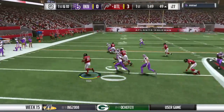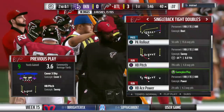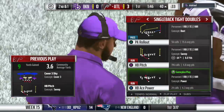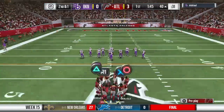Now they'll run it on the toss, and he'll go out of bounds right around the 40. Give him 9 on the carry that time, and they're set up with a 2nd and 1. Okay, didn't break that one all the way, but you got to know that he feels like he's right on the verge, and that's probably exactly what he's telling them in the huddle right now.